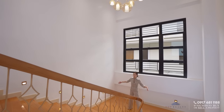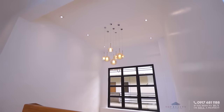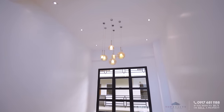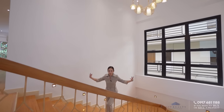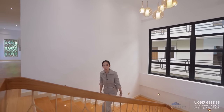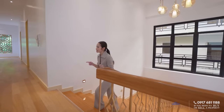These are actually wide. Now you have your windows over to this side, a very cool contemporary lighting over here, which adds to the height of your ceiling. You have blank spaces where you can put your artworks, your paintings, and we have your solid wood for your railings. Now we are here at the second floor.